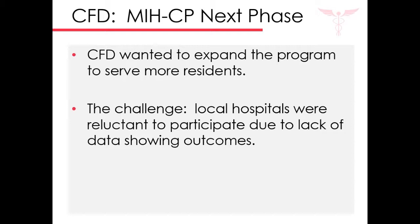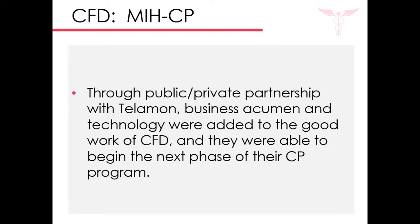Quite by accident, we came into the picture, and Carmel Fire had asked us to help them extend their project. They wanted to work with the local hospitals. With their first phase, as we refer to it, which was those first 85 patients, the hospital said, well, you don't really have anything to show us other than you're doing this at a goodwill. They weren't getting paid for it. They were doing it just to take good care of their community. So the hospitals were reluctant to get involved. There was no data to say this was a good thing, it was a bad thing. It was just, you know, you all keep doing what you're doing. We're not quite sure we want to go there yet.